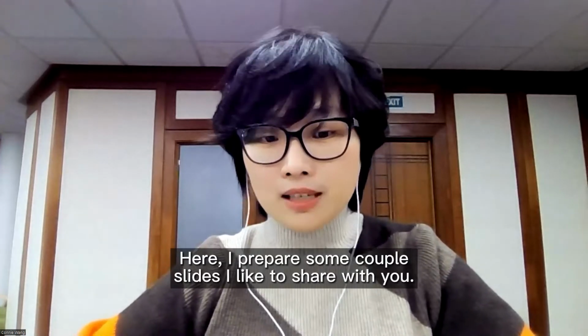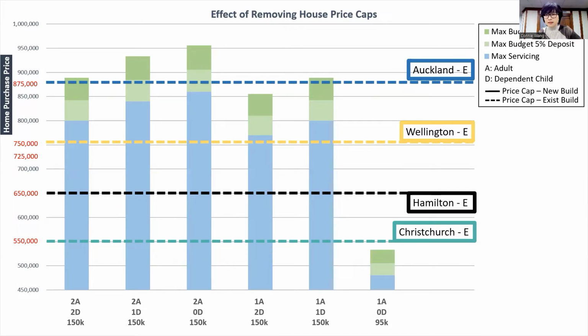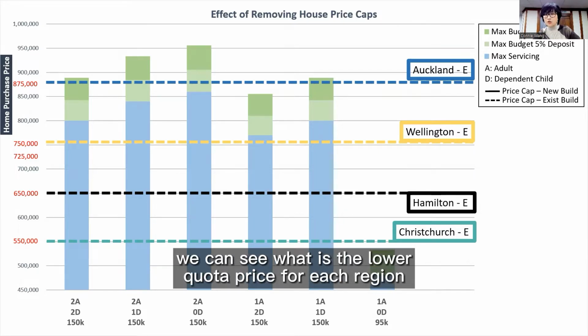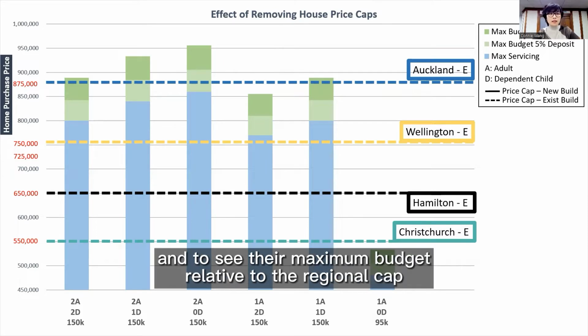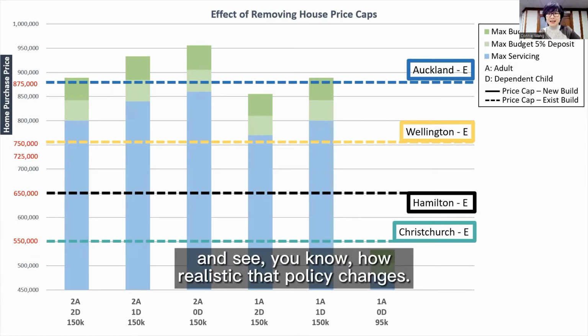Here I prepared a couple of slides I'd like to share with you. So in the first slide, we have the regional price cap. The regional price cap is no longer required to qualify for first home loans. But the reason we put it here is so that we can see what the lower quartile price is for each region, because that's how the house price cap was set. And then we look at 6 different groups to see their maximum budget relative to the regional cap, and see how realistic that policy change is.